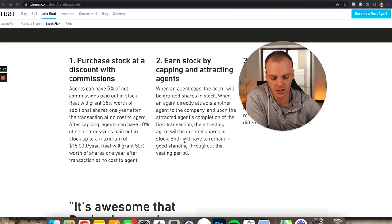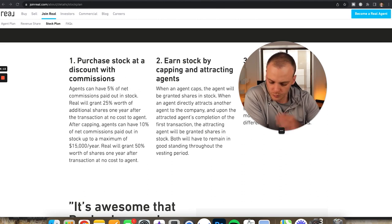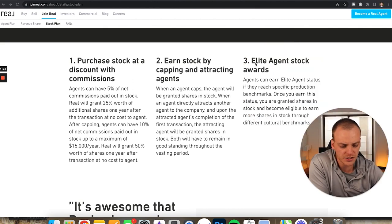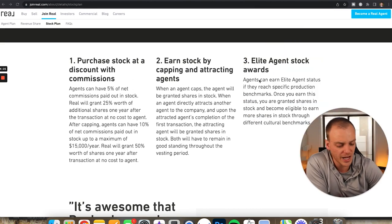Both will have to remain in good standing throughout the vesting period. The vesting period on these is different. It ranges from 1 to 3 years. Elite agent stock awards. Agents can earn elite agent status if they reach specific production benchmarks.